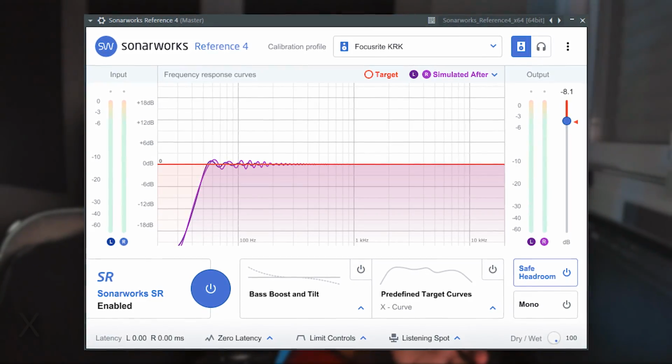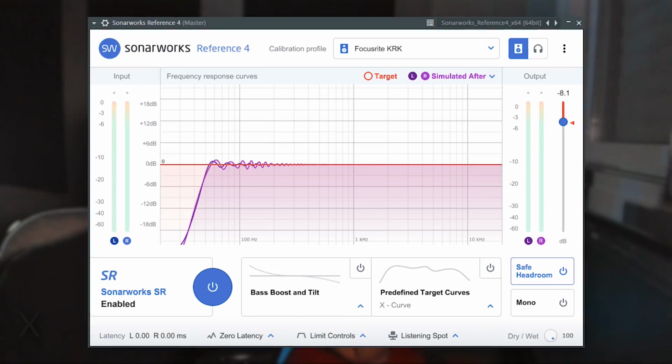If you want to know more about Sonarworks, I have a full video where I explain everything about this plugin and how to use it and how to set everything up. But basically what this is gonna do is let you hear exactly what you're making in your DAW. If you use headphones, probably your headphones have some boost on the low end or on the highs or whatever. So Sonarworks is gonna apply the inverted EQ, so you're gonna hear it flat. So exactly what you're making in the DAW.